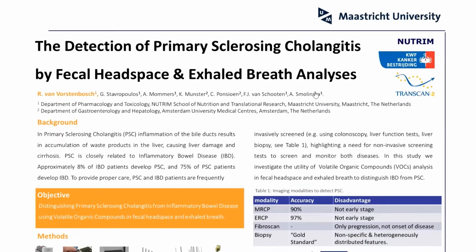In PSC, inflammation of the bile ducts results in accumulation of waste products in the liver, causing liver damage and cirrhosis. The disease is closely related to inflammatory bowel disease, or IBD. Approximately 8% of all IBD patients will at some point develop PSC, and almost 3/4 of all PSC patients will at some point develop IBD. Therefore, to provide proper care, both patient populations should be frequently screened for this other disease.